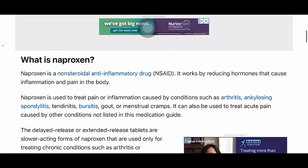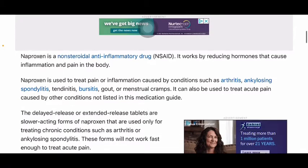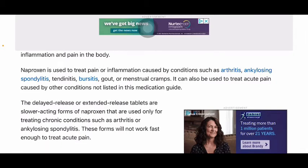What is Naproxen? Naproxen is an NSAID, okay? It's just like ibuprofen is. It works by reducing the hormones that cause inflammation and pain in the body. Naproxen is used to treat pain or inflammation caused by conditions such as arthritis, ankylosing, I don't know what that is, I'm not going to try to say it, tendinitis, bursitis, gout, or menstrual cramps. It can also be used to treat acute pain caused by other conditions not listed in the medication guide. So this almost sounds like it's more for joints, based on tendinitis, gout, arthritis.